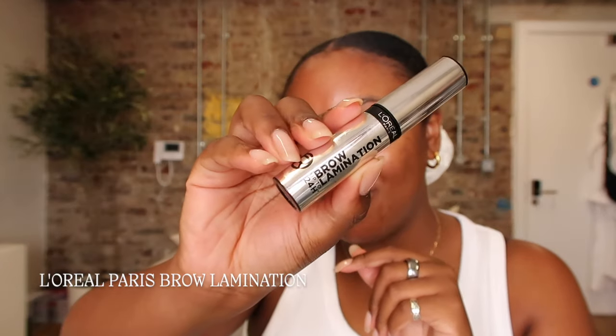I cannot get enough of this product. This is my second tube of this, and I'm just about to open it because I have been scraping the bottom of my old tube. As far as I know, this is exclusive to TikTok Shop and Superdrug. I'll definitely have everything linked down below so you can find it. But if you are someone like me that has naturally curly hair and you struggle to find products that actually lift and keep your brows in place, I cannot recommend this enough.